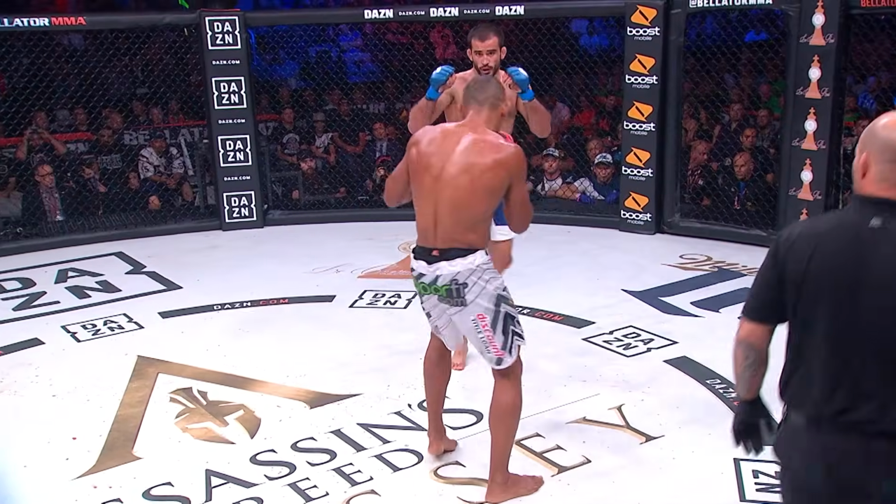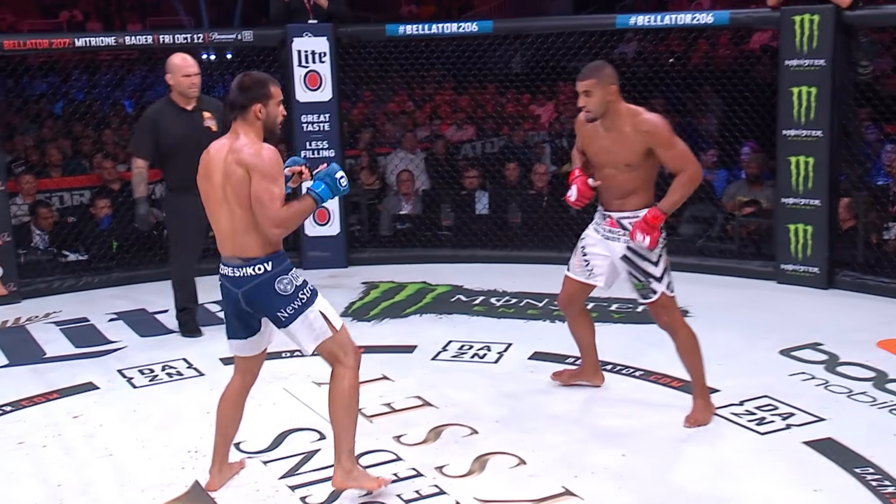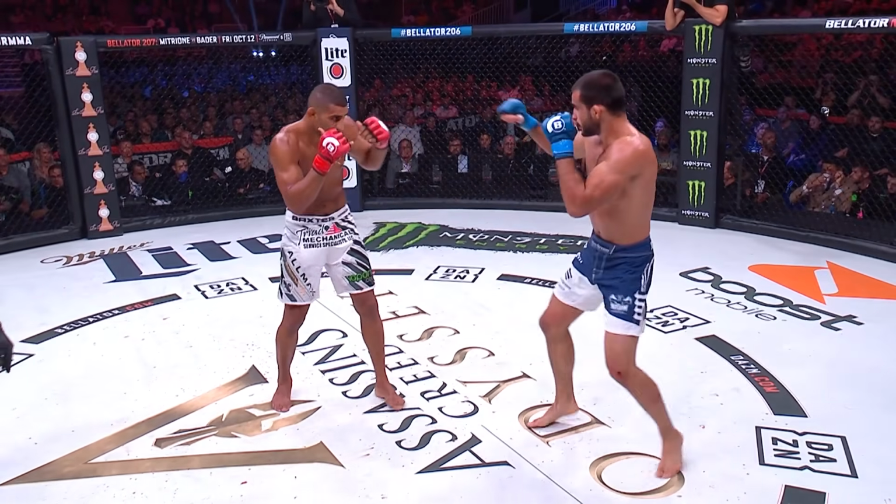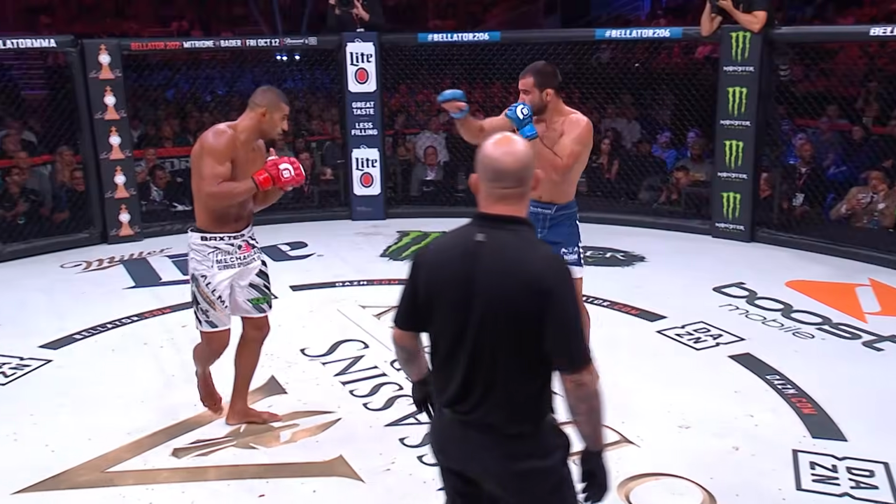The Bellator MMA welterweight strap. It's currently around the waist of Rory McDonald, who is going to be challenging middleweight champion Gegard Mousasi in the main event. And there is the man with all the power.